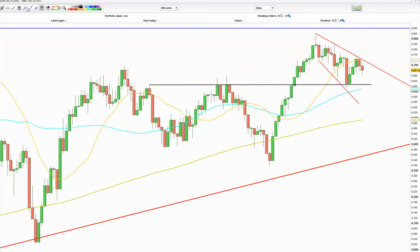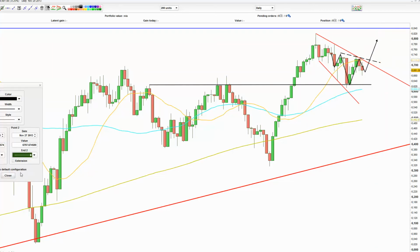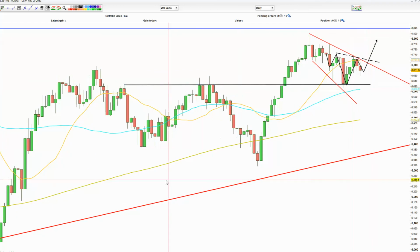Now there is a pattern forming, and keep an eye on it. This pattern should play out technically, even though we have done some damage post FOMC minutes today. You've got an inverted head and shoulders pattern here. It just depends on Asia overnight. There's potential for an inverted head and shoulders reversal and continuation higher.